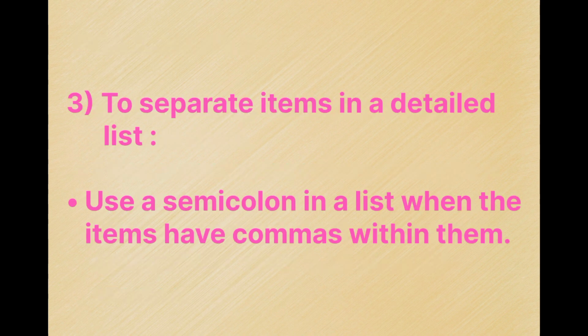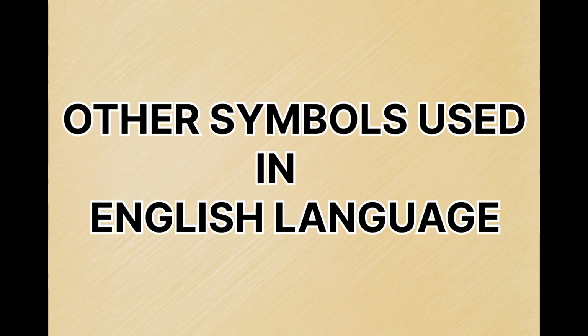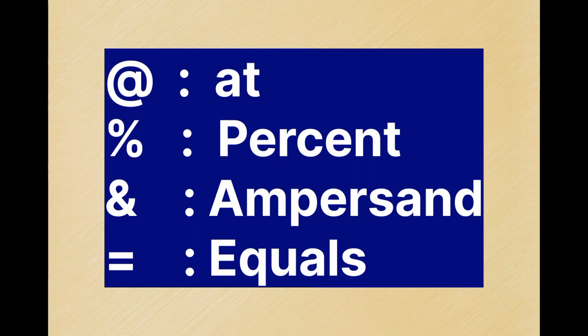To separate items in a detailed list, use a semicolon in a list when the items have commas within them. For example, we traveled to Germany, Japan; France, and Italy. Other symbols used in English language are at, percent, ampersand, equals.